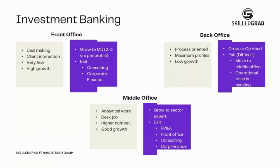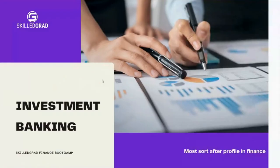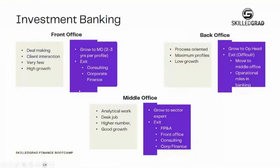But what you also need to understand is that there are various parts to investment banking, right? There is the front office. Typically, most of the cream work of these three things that I talked about would be done by the front office. The middle office guys are the ones who are supporting this particular function, right? So the middle office guys will be supporting the front office guys. The back office guys are just focused on certain operations, right?